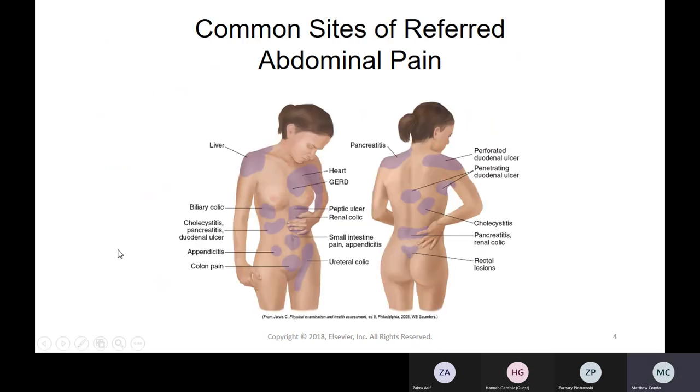So these are the common sites of abdominal pain and the common sites of referral. As you can see, a lot of different stuff happening here, right? I have a lot of spots where the little purple area is pretty close to where the actual organ is. For example, my gallbladder, that's about where the gallbladder is, okay? My colon, that's about where the colon is. Appendix, that's about where the appendix is.